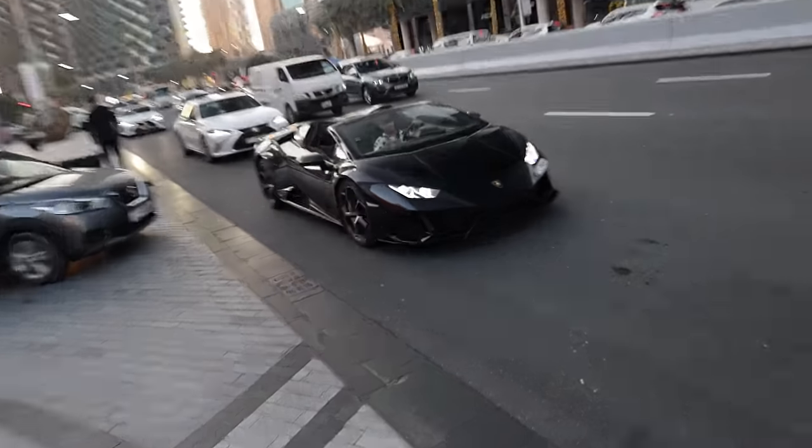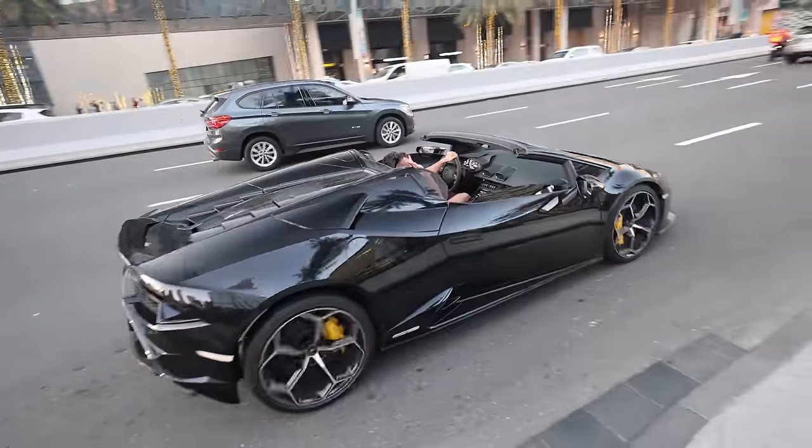I feel like I've seen more Lamborghini Huracans than any other car. That guy definitely rented it. You can see that was the renter, like, hello, hello, my first time. I'm driving a Lambo. Lamborghini, I don't know what it is, but it goes boom, boom.